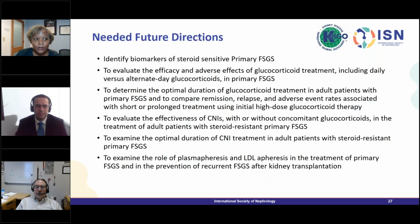So there's a lot of opportunity moving forward. Clearly, we need to identify biomarkers for steroid-sensitive primary FSGS. We want to know which of those patients are going to respond to that therapy best. But we need new treatments for our steroid-resistant and calcineurin-resistant patients, and we need new biomarkers to be able to follow them.